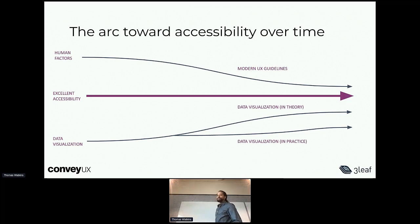On the outsides of this line, I've got two curved lines, one swooping down from the top, one coming up from the bottom. And this represents two arcs of historical development, with these lines getting closer and closer to the optimal level over time. I put this as a graphic. I don't know if it was worth it with me doing all that explaining, but hopefully it means something.